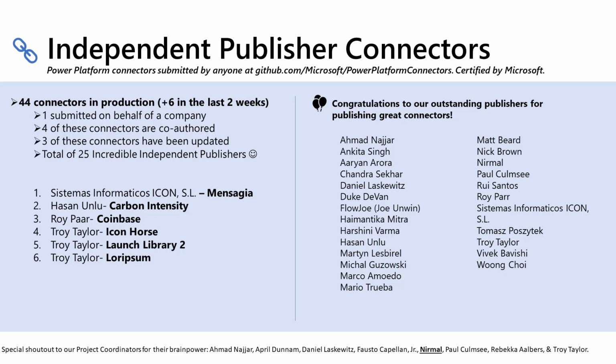And here are all the outstanding publishers on our right, and all of these people have received Credly badges thanks to David. David and I have been working on putting together the Credly badges for this program, so it's really awesome to have this here. Also wanted to call out that we do have our new project coordinator. So at the bottom of the screen, I always make sure that we include the project coordinator names who help drive this program. Nirmal Kumar is a new project coordinator, so just wanted to call his name out here.